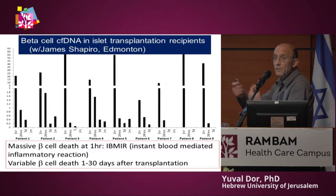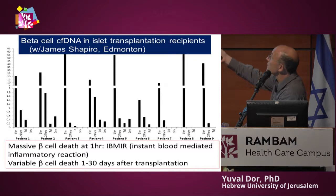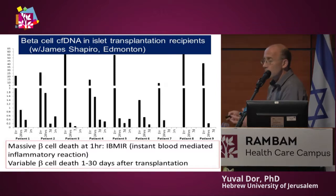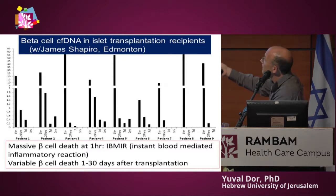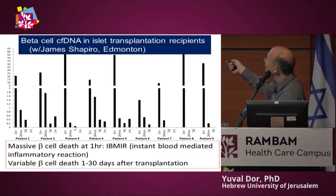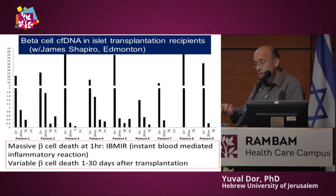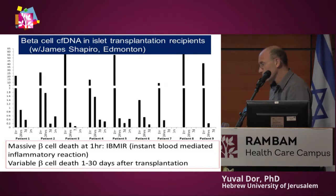And what you see here, there's nothing before transplantation. These people have no beta cells that can be killed. But shortly after transplantation, there is a huge peak in each of those patients of beta cell DNA, representing DNA coming from the graft. And we think it actually represents 2 processes. What we see immediately after transplantation is a process that the transplant surgeons call IBMIR, for instant blood-mediated inflammatory reaction. But perhaps more interesting, we also see a variable degree of cell death of beta cell DNA at later time points, probably representing either an immune attack or toxicity of the immune suppression drugs.